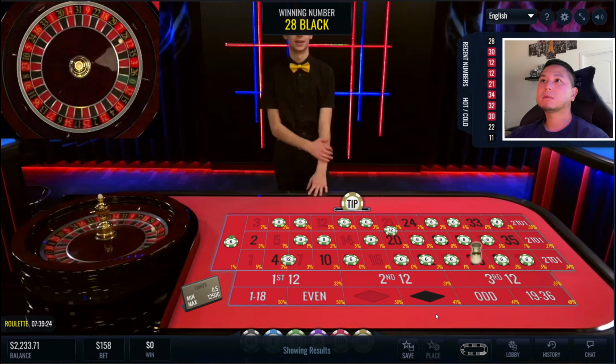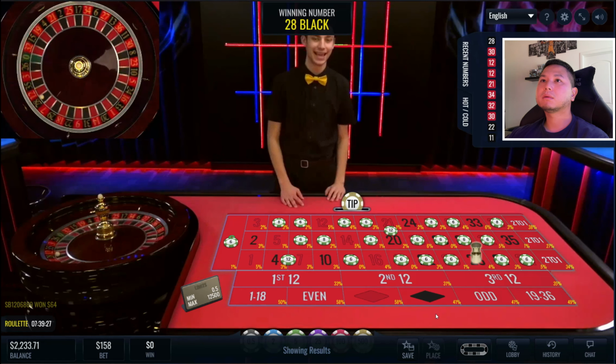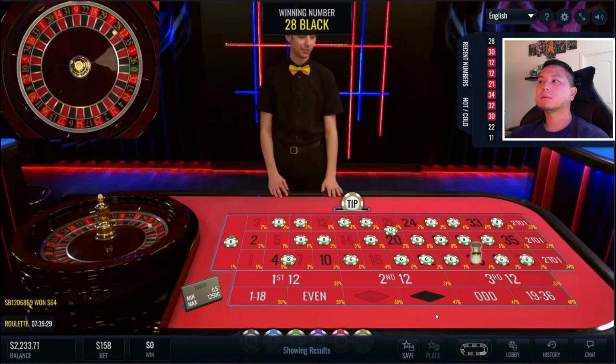We get our winning number, and that is number 28. Black, even number from the third dozen.